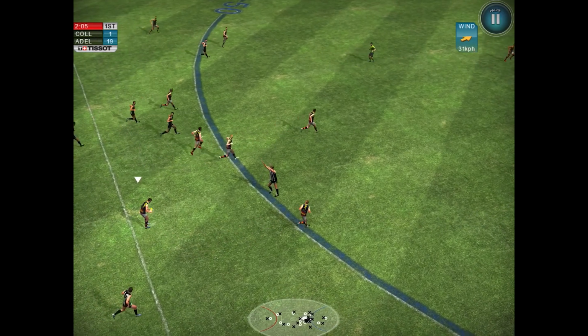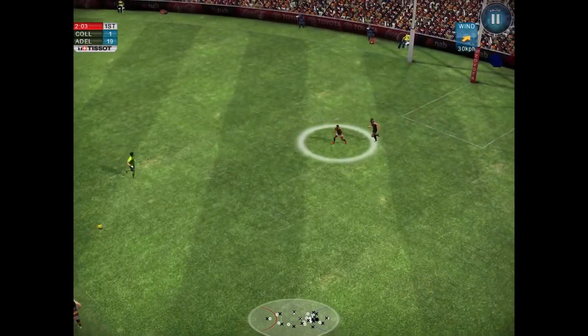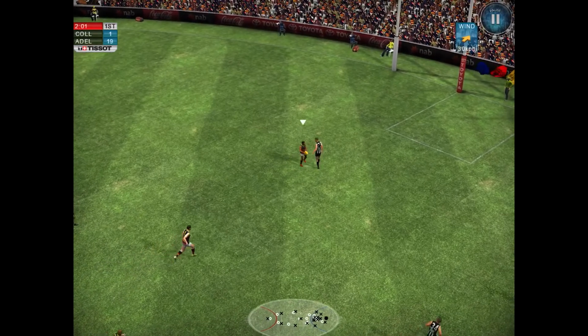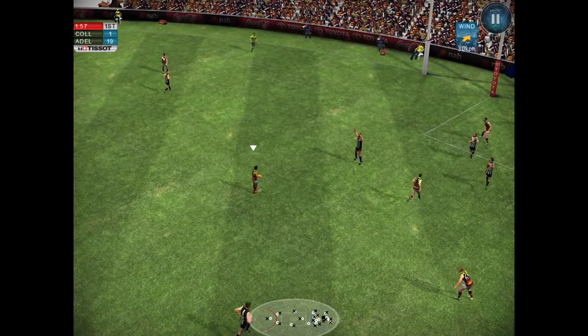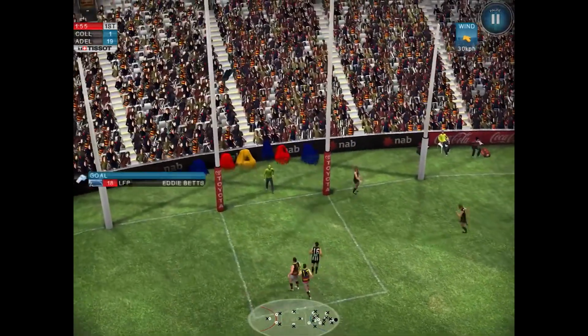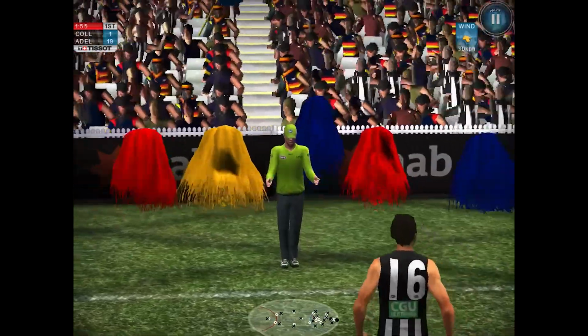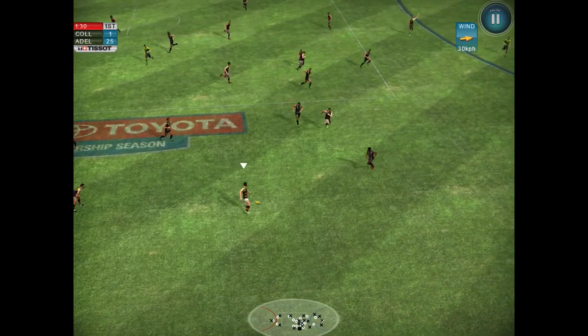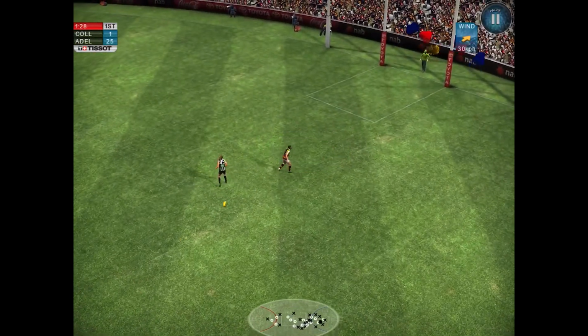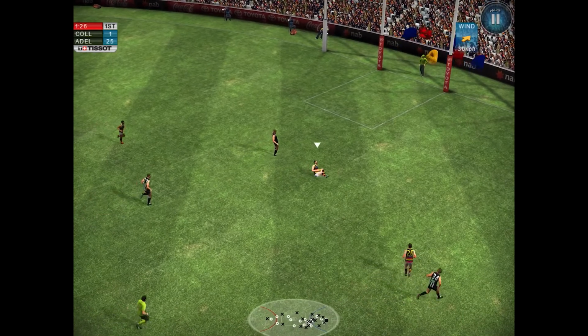Well, he might as well go for it. He's got the wind in his favour. Nope, kicks it short, and Eddie Betts has taken a mark, 15 metres out. Yep, and he can get his second here, Betts. So he hasn't kicked a goal all season, but now he's got 2 in the first quarter of this elimination final. Oh, he plays on, runs towards the 50, and what a kick to Tex Walker.